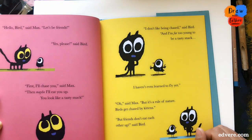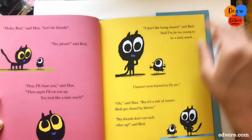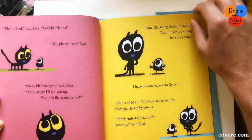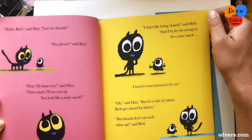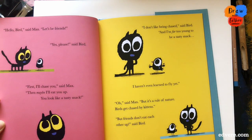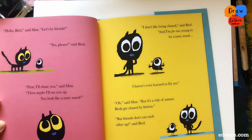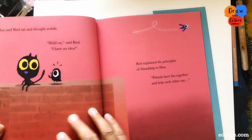I don't like being chased, said Bird. And I'm far too young to be a tasty snack. I haven't even learnt to fly yet. Oh, said Max, but it's a rule of nature. Birds get chased by kittens. But friends don't eat each other up, said Bird. Said Max. We need to think about this.